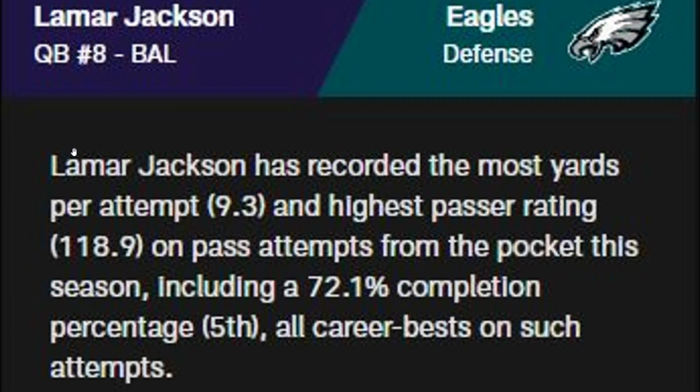All right, another with the Lamar Jackson versus the Eagles defense. Lamar Jackson has recorded the most yards per attempt, 9.3, and the highest passer rating, 118.9, on pass attempts from the pocket this season. They said he couldn't throw from the pocket, including a 72.1% completion percentage, fifth all-time career best on such attempts. The kid gets better and better each year. He's added to his game each year. Development.